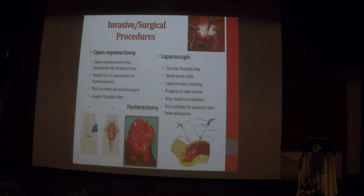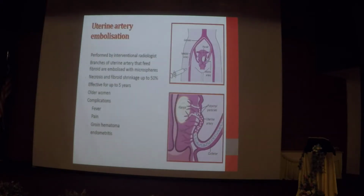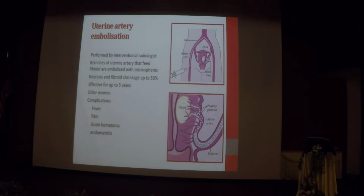We talked just now a little bit about hysteroscopic ablation, especially if the FIGO classification is 0 and 1, where the submucous myoma is easily accessible by hysteroscope. And of course, hysteroscopy is non-invasive, a daycare procedure, but competency and training are still needed because the complications can include uterine perforation, fluid overload, and also uterine adhesions.